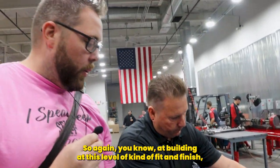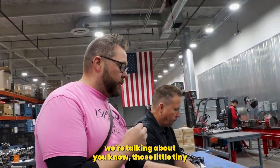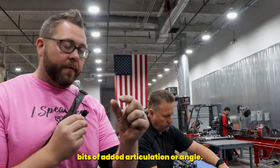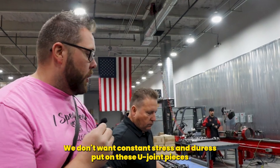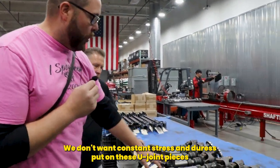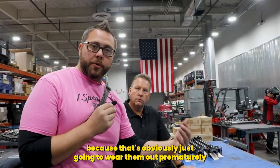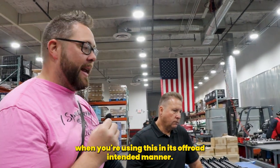At this level of fit and finish, we're talking about those little tiny bits of added articulation or angle. We don't want constant stress and duress put on these U-joint pieces, because that's just going to wear them out prematurely when you're using this in its intended off-road manner.